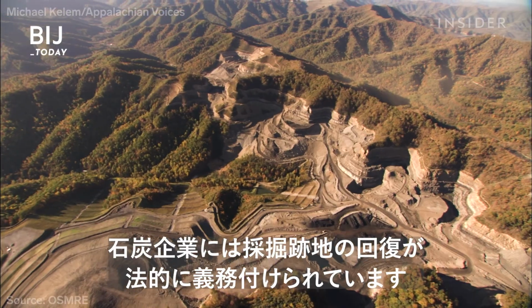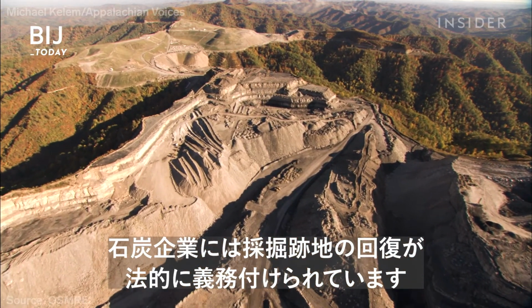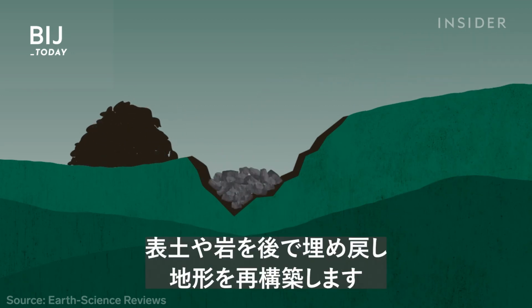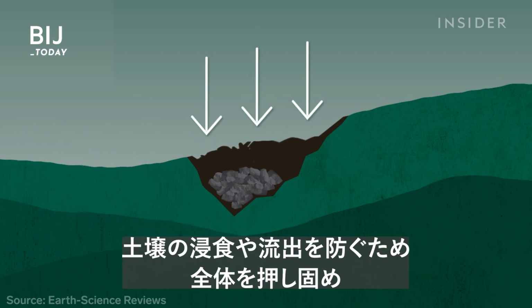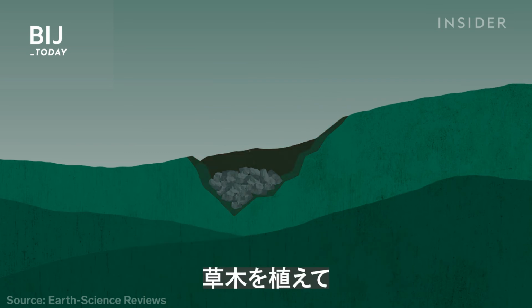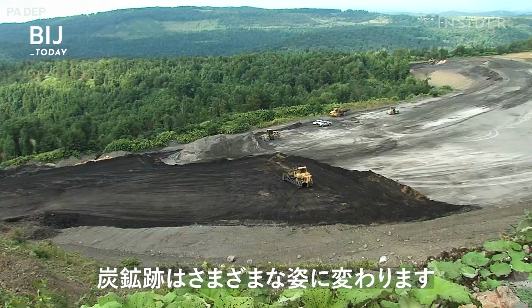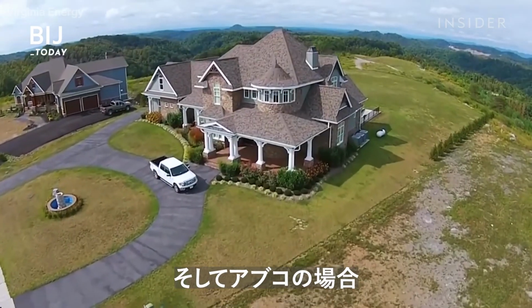Coal companies are legally required to restore the land they have mined. After a company drills and blasts a deep pit, it piles all the broken rock and topsoil back into it to reshape the landscape. All that earth gets compacted down to prevent erosion and runoff. They plant some sort of vegetation and clean the water if need be.